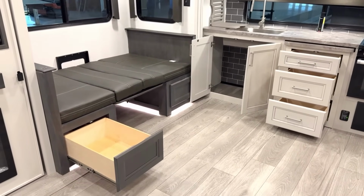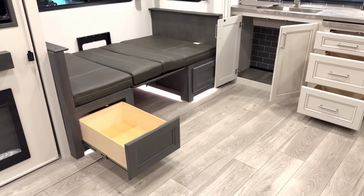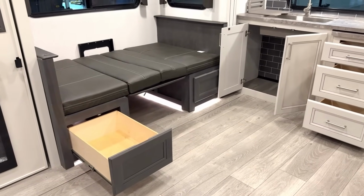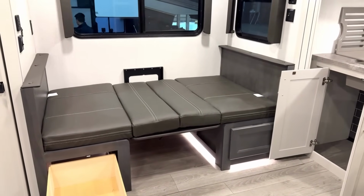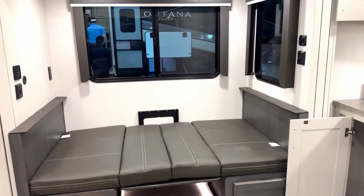And the updated Cougar dinette with the easy up-down Dream dinette system, and the drawers and the indirect lighting down here. I'm very happy with this. I've liked Cougar RVs for a number of years.